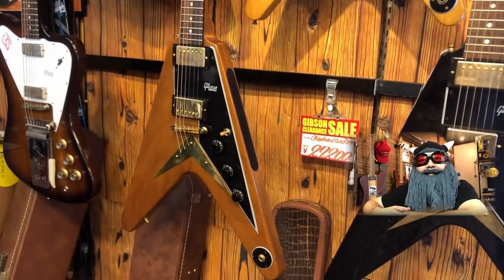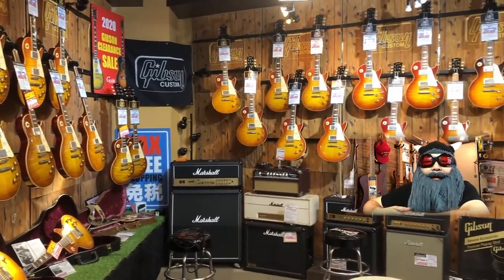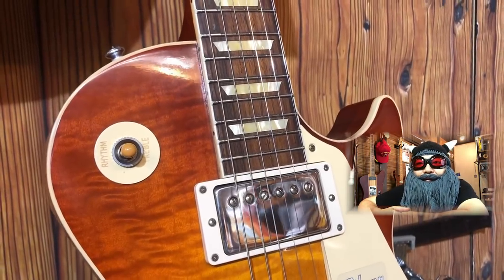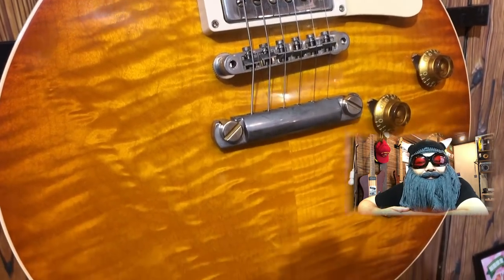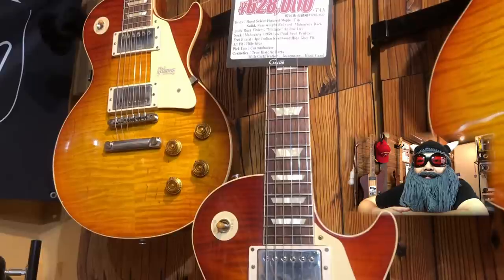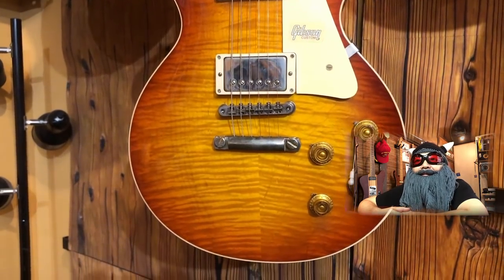Look at that. And here you go. Another Gibson. Gibson Les Paul. Sunburst Les Paul. Wow. All right, this is a close-up. Look at that beauty. Oh my god. Nice. That is so beautiful. Oh, I love that. I love that maple. Nice. That's just amazing.